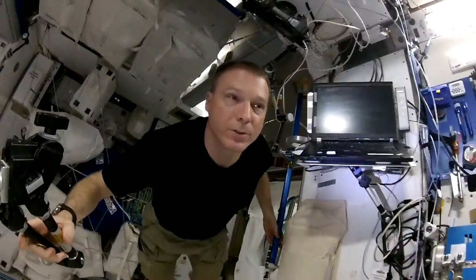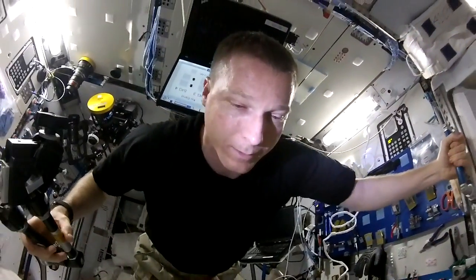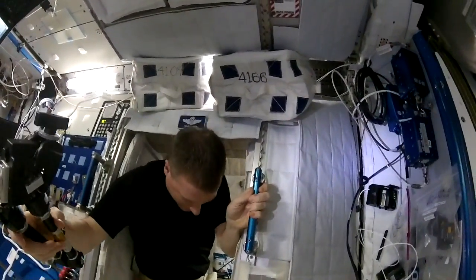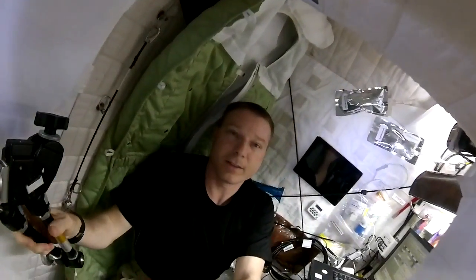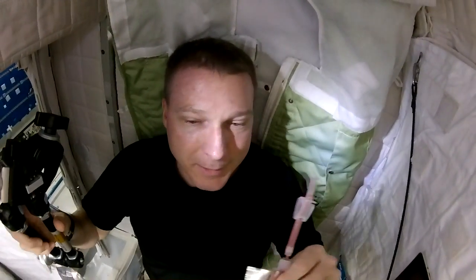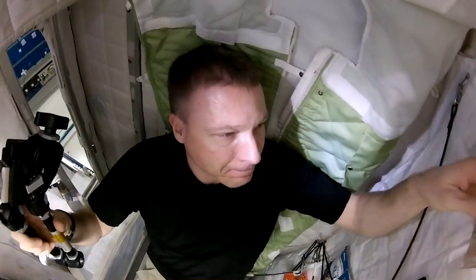And here is my crew quarters. This is our own little private universe in here. We have our computer, our sleeping bag, keep some drink bags here. It's just a good place to live and hang out, get a little bit of work done, get our sleeping done.